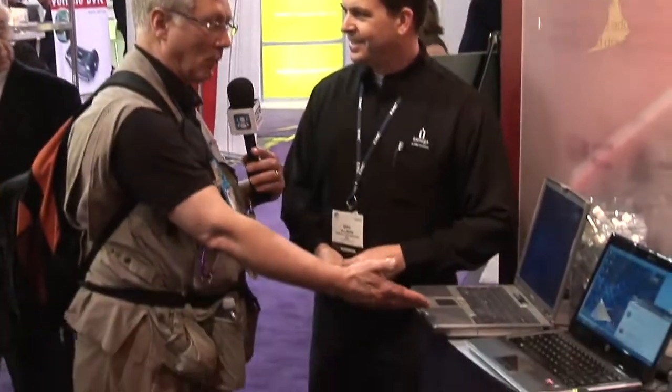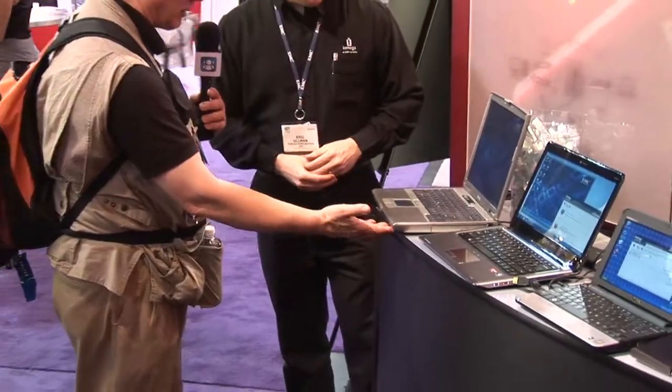So now you started out with, this looks like a regular XP machine here. What's going on here? Well, this is one of the use cases. So this is an ancient Dell laptop. That's why I recognize it. It looks very much like one I have. This machine is probably 6 years old or so, running Windows XP.